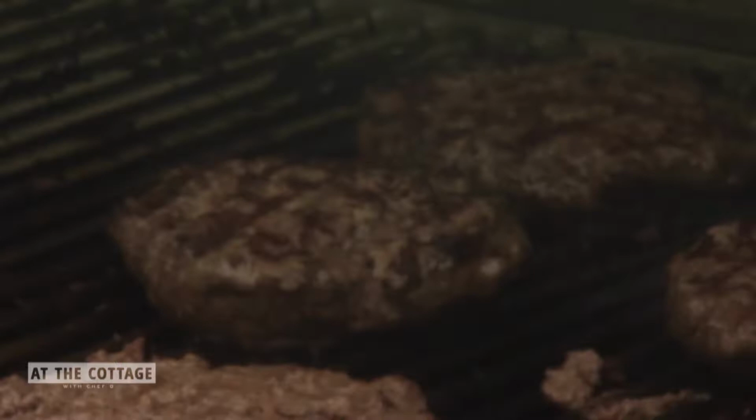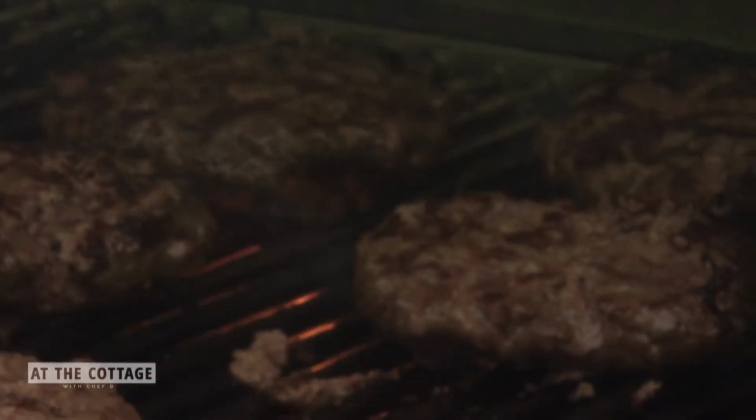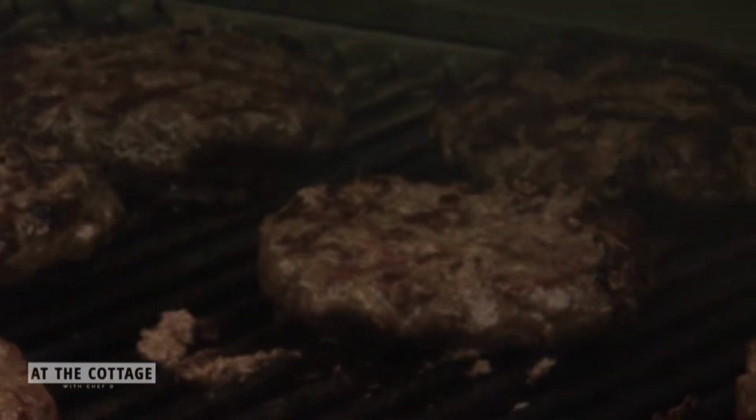That's normal. Because you have the ground chuck or blade roast, it does have a little bit more fat in it. So you're going to have a little bit of that, but it doesn't hurt it. So we're going to turn this down.